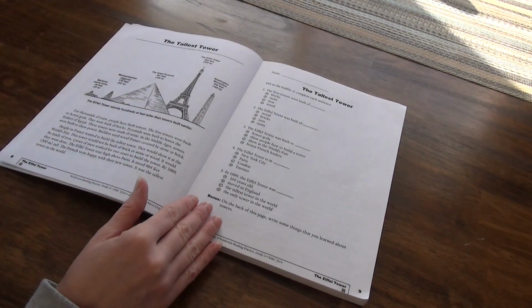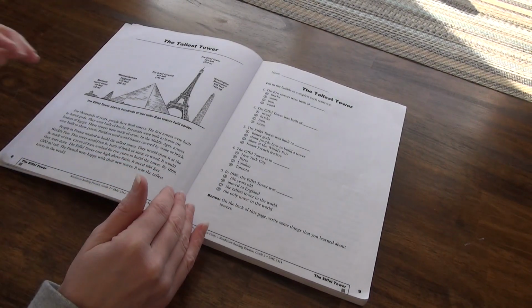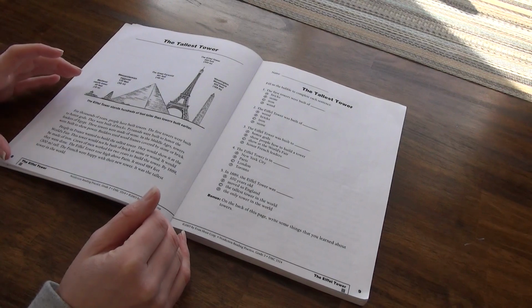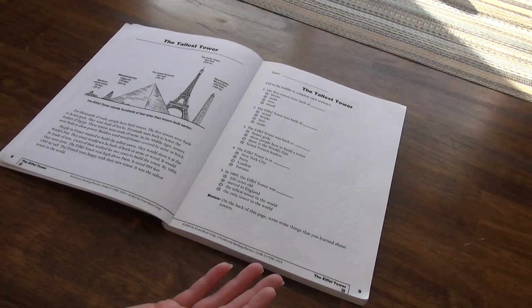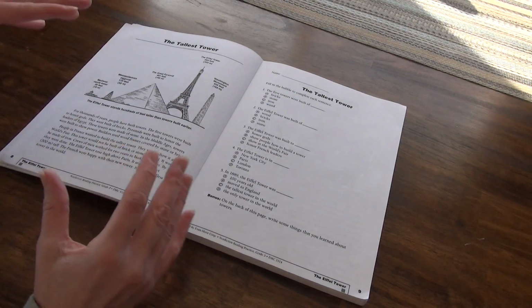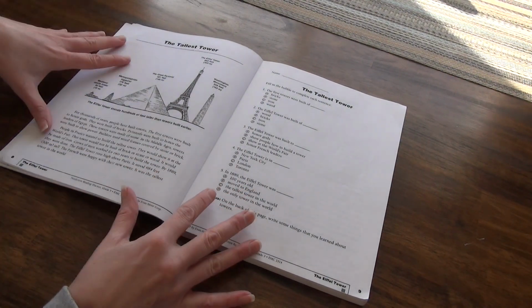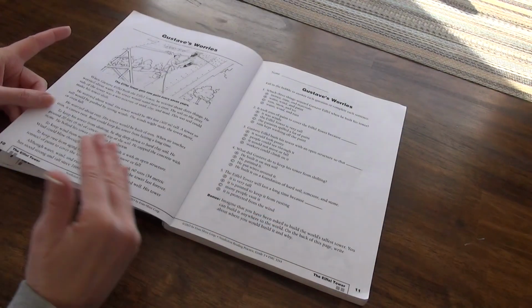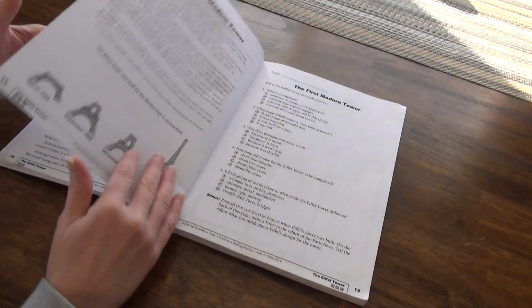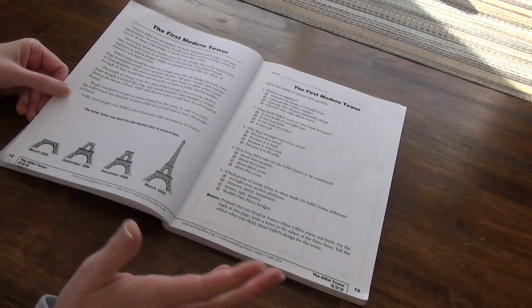So with all three levels, they're not saying the exact same thing every time. There's different information. So you really could do all three reading levels if you wanted, especially if you were doing a unit study on the Eiffel Tower. You could have three different nonfiction stories with short little questions at the end.